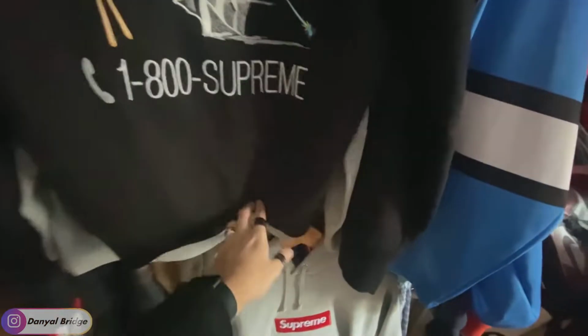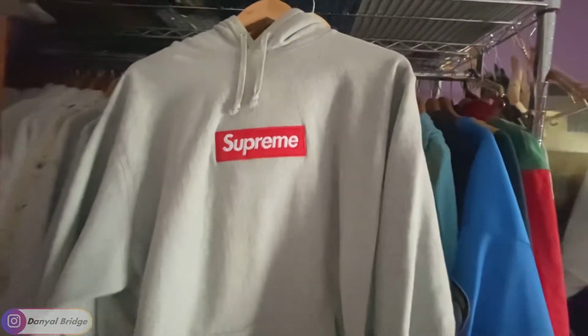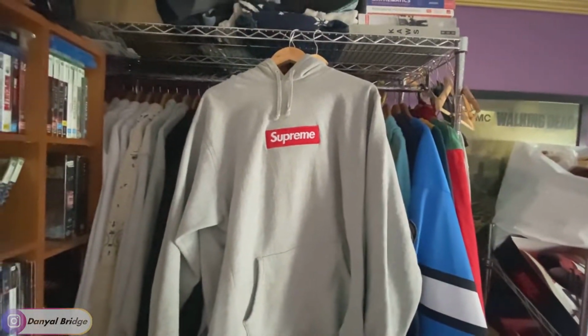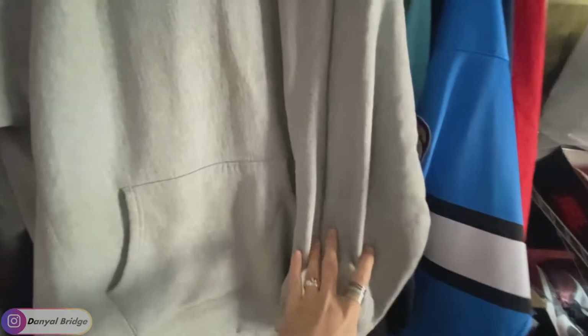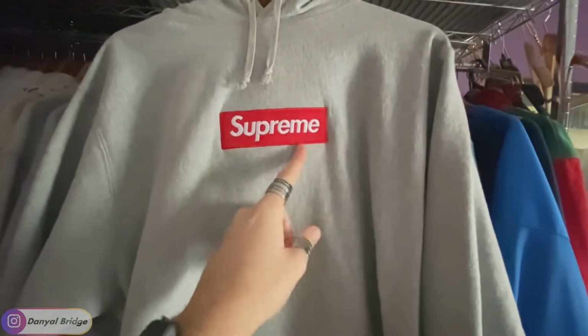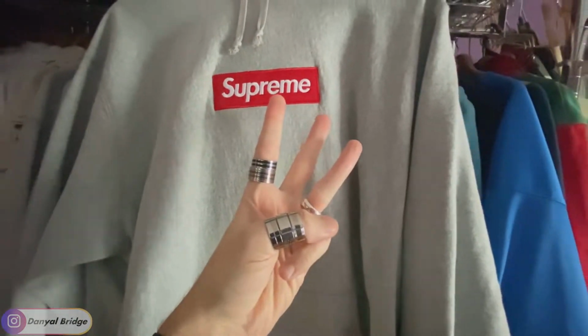But yeah, moving into the third hoodie, a classic, an absolute classic. What we have is the gray and red box logo from, I think I dated this one 2013 based off the tags and everything. I know that in the early 2010s, Supreme released a gray and red Bogo for like 3 years in a row from memory.